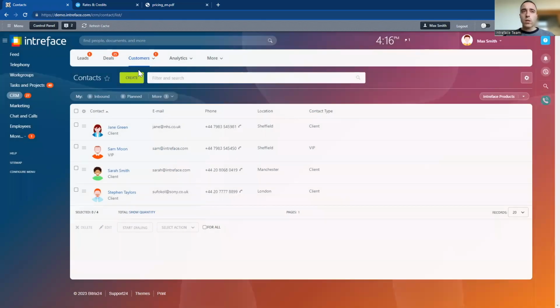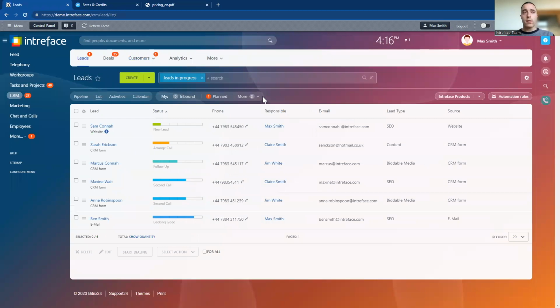Now, what we can also do inside the system is set up call lists. This is a really popular feature if you're using leads inside the CRM system. You may want to assign a group of leads to one of your sales reps who then needs to call those leads. So what we can do inside here is set up and assign these leads. You may have specific leads you want to assign to somebody, and then through here, we can create a call list.